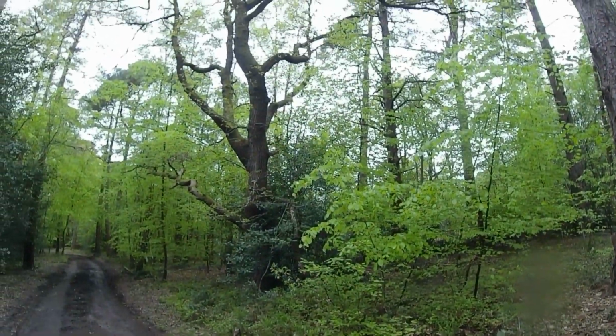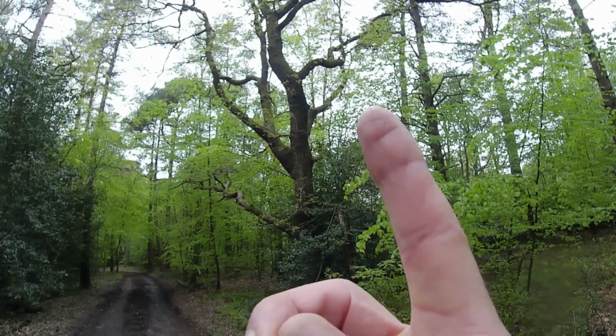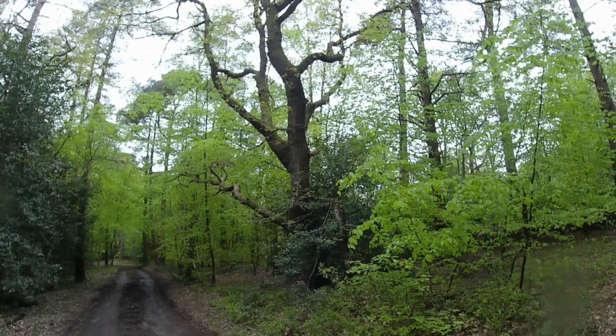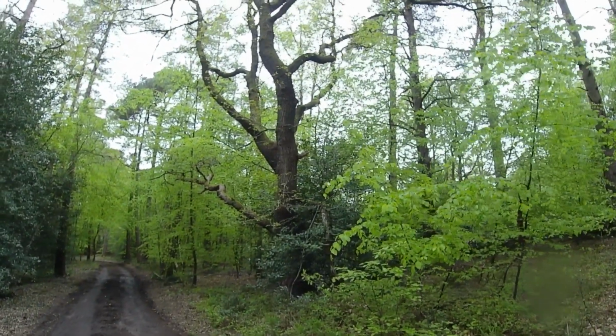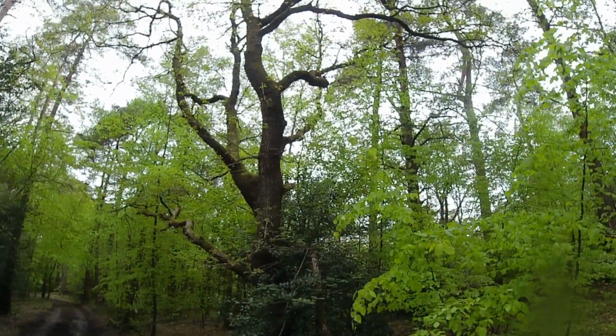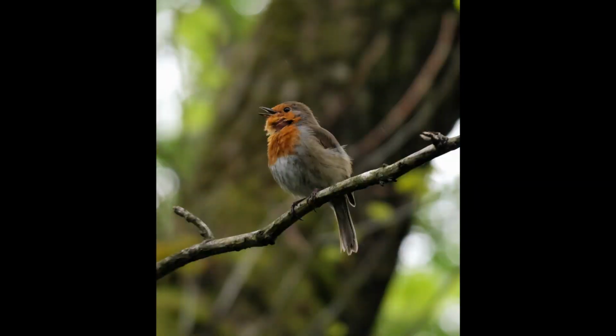You probably can't see him up there. He's there somewhere on the tree, on a branch there. I could probably go in closer actually. But he's just sitting there minding his own business, singing away. There he goes. He's gone. So I'll put the best one of those pictures in the video, and we'll see what it looks like.